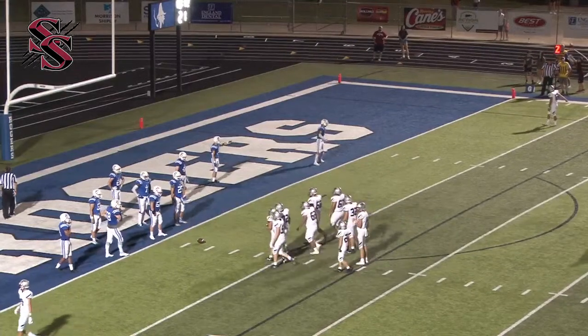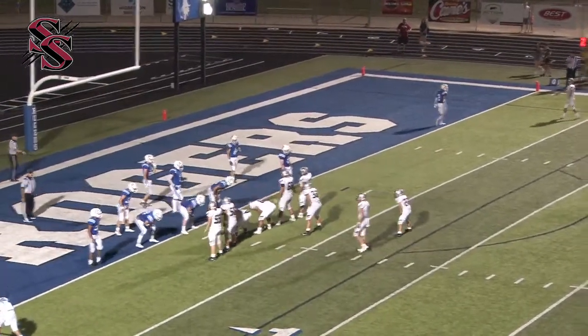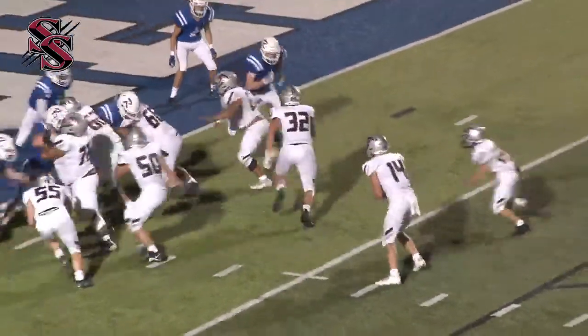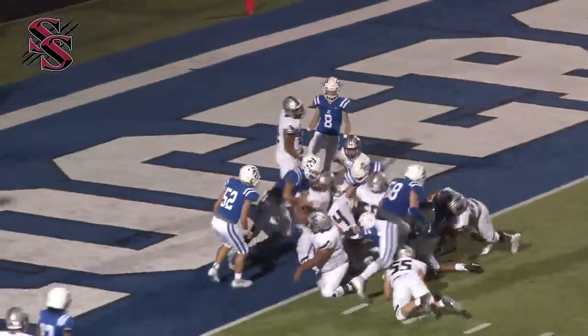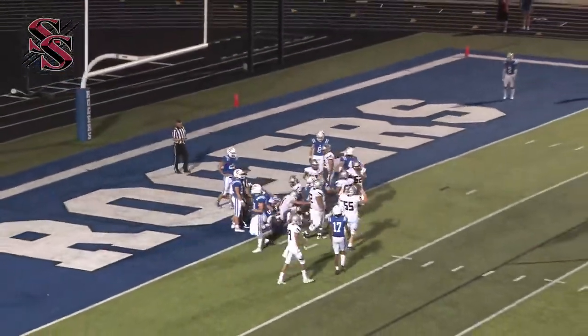10:15 to go. The ball sits just outside the 1-yard line. Second and goal, Siloam Springs. Gowan in the backfield. Lashley the H-back. Hunter Talley. He's going to keep it all the way near the goal line. Touchdown, Siloam Springs.